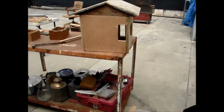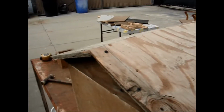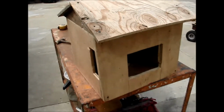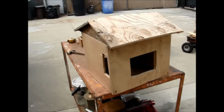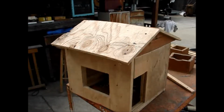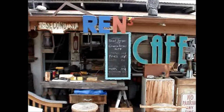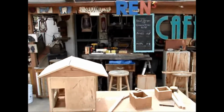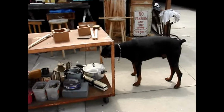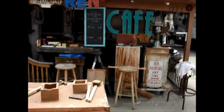This one, I don't know, I think I'm making it some sort of sawmill of some sort, I'm thinking. But anyway, here we are in front of Scrappy Toys, in front of the shop. And Rocky smells something. I don't know what he smells. What do you smell, Rocky?